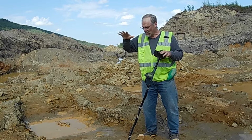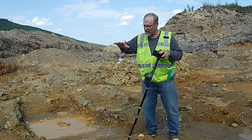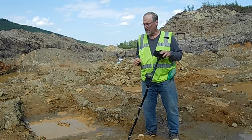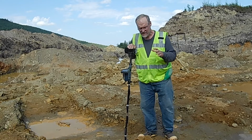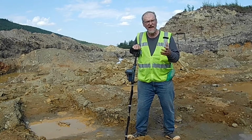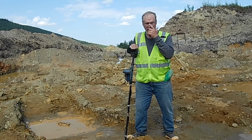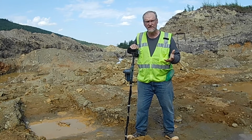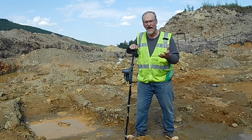And the gold will work its way down as it's flowing in the gravels, and when it gets down to this lower layer that it can't go through, then that's where the gold will concentrate. So I want you guys, when you're out prospecting, think about hardpan. Keep that in your mind. Learn this lesson, because it can help you find more gold. It can help you be more successful in your prospecting, is to be able to recognize a hardpan layer when you come across it.